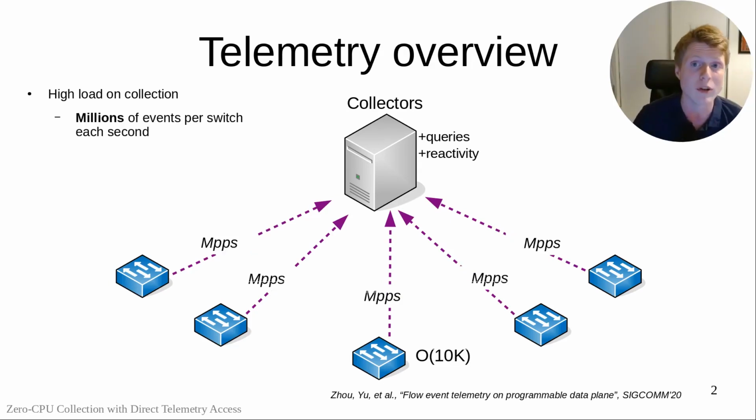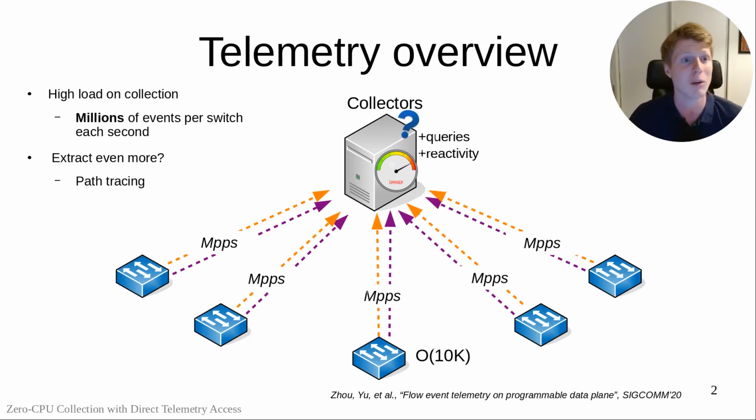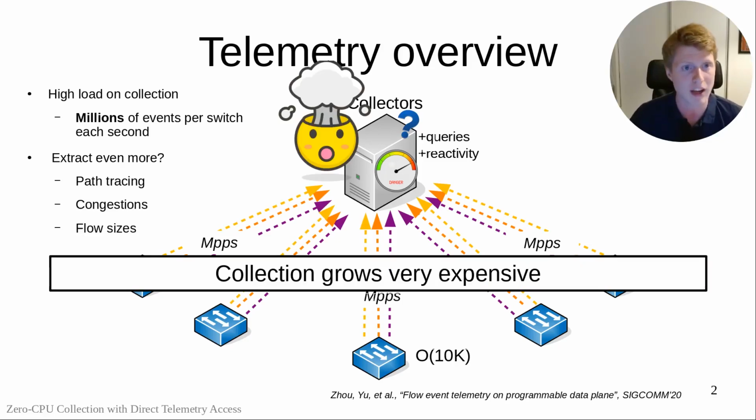And this is recognized to be a big problem. Alibaba reported in last year's SIGCOMM that a single switch might send several millions of network anomaly reports per second, which of course is incredibly expensive for centralized collection at these scales. And we might ideally want to extract even more information from the network than just these anomalies. For example, we might want to do per-flow path tracing or extracting congestions, flow sizes, and so on. And collection easily grows incredibly expensive.